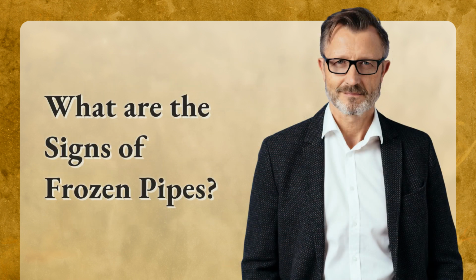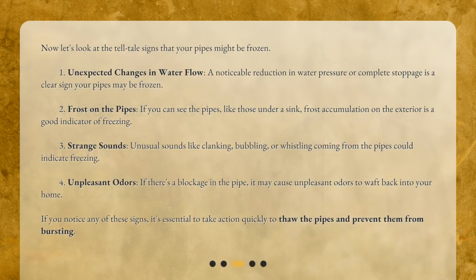What are the signs of frozen pipes? Now let's look at the telltale signs that your pipes might be frozen. 1. Unexpected changes in water flow. A noticeable reduction in water pressure or complete stoppage is a clear sign your pipes may be frozen. 2. Frost on the pipes. If you can see the pipes, like those under a sink, frost accumulation on the exterior is a good indicator of freezing. 3. Strange sounds.